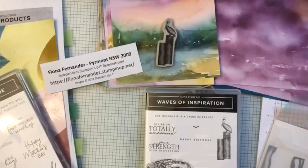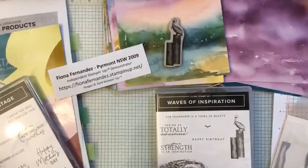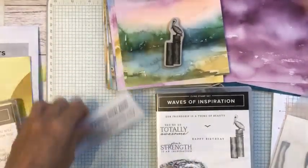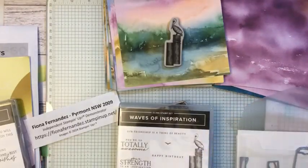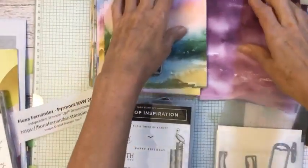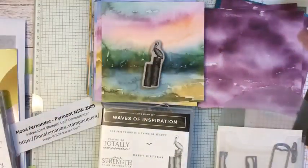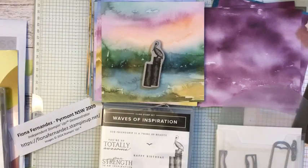I'm just going to make sure I'm centered onto my... Got stuff. I just pulled a whole lot of things off. I can't tell if I'm centered on my mat. Hang on. Here we go. Where's the top of the mat? There. Good-o. Just like to make sure I stay in screen when I'm doing this.